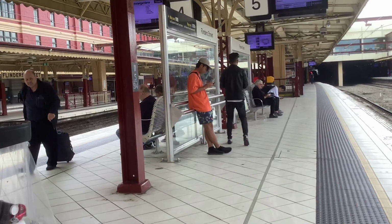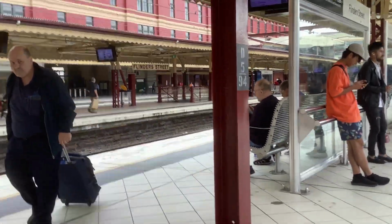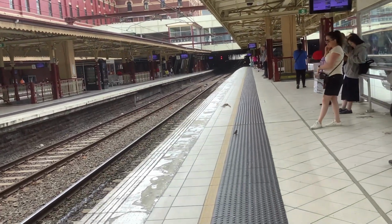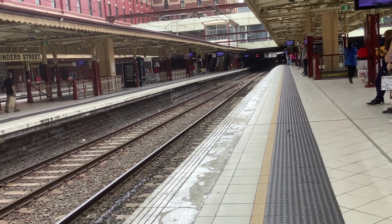Oh no, Williamstown service. It's coming on platform 4. Okay. It's coming on platform 4. Williamstown service arriving on platform number 4. Comeng set.